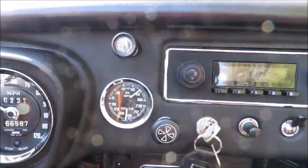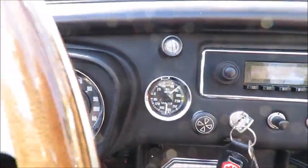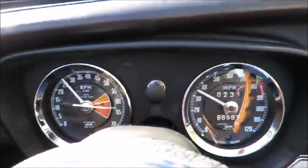Probably in the mid 70s, and the car just stays totally cool. Everything's working.